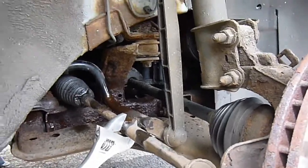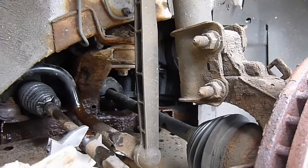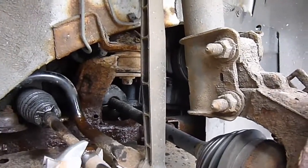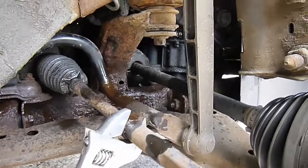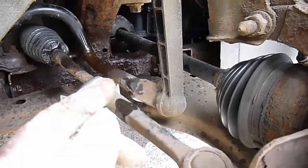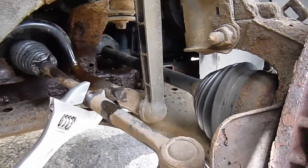Right, I'll show you where we are at the moment. I've managed to undo that bolt, so all I've done is slacken it off a bit and then wound it back to the position it's in, if that makes sense. So theoretically when I put the new tie rod end in, that should be the correct position, if that makes sense. And then, you know, I'll still get the wheel alignment done anyway.